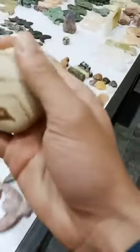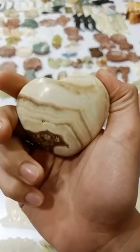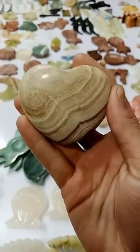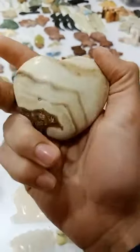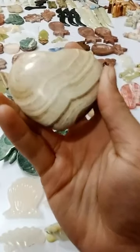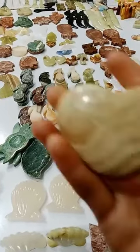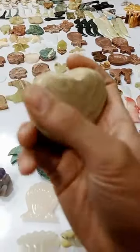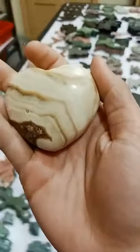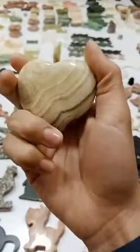We have more chocolate side hearts in our flying shop. So currently we have only this one in our live show. Yeah, Catherine, I asked how many kgs or pieces you want to buy. So I have already sent you the pictures. So you can see this one is chocolate side.